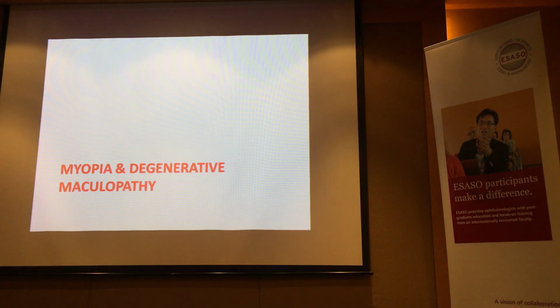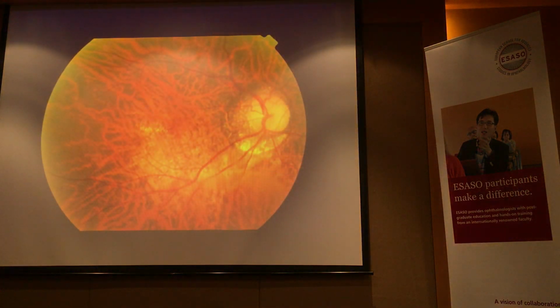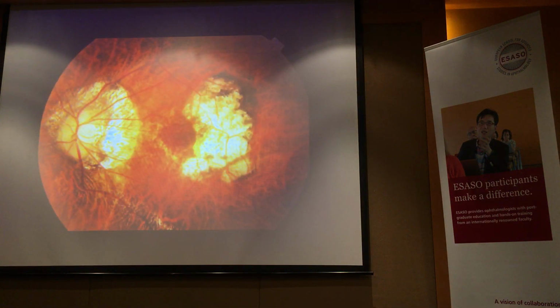Okay, so let's move now to the degenerative maculopathy associated with high myopia. So this is very common, right? An image such as this that we see in our clinics, tessellated fundus, some patchy loss of the choroid with the underlying sclera seen through, peripapillary atrophy as well. And again, more progressive as the time goes on, especially if the patients are a little bit older.